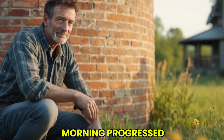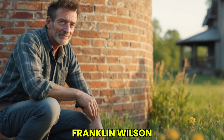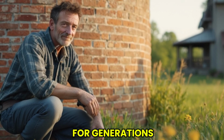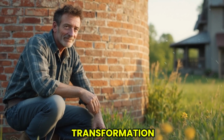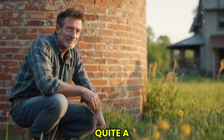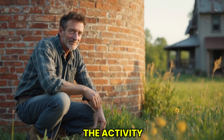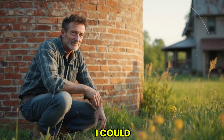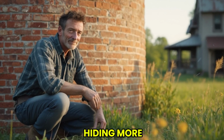As the morning progressed, a familiar truck appeared on the farm's driveway. Franklin Wilson, their longtime neighbor whose family had farmed adjacent land for generations. Thomas walked over to greet him, curious about his reaction to the transformation that had occurred on the Caldwell property. "Quite a change from last month," Franklin observed, nodding toward the activity around the silo and the university vans parked nearby. "More than I could have imagined," Thomas acknowledged. "Turns out the old silo was hiding more than just memories."